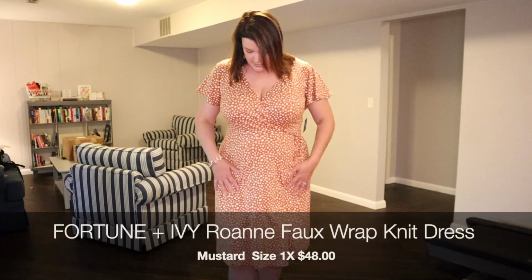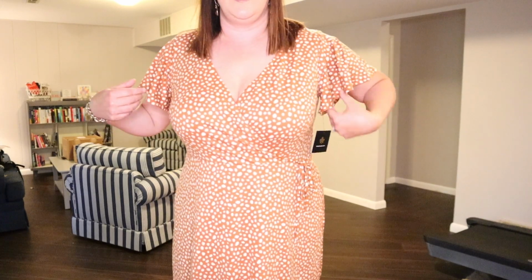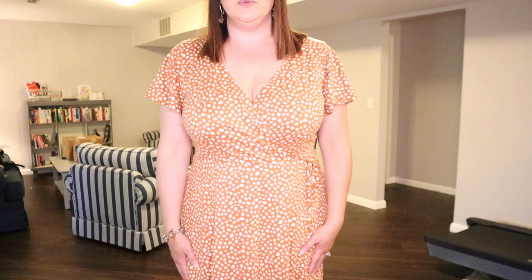Here we have dress number one. So I loved this dress on Tara and Denise. If you have not checked out her channel, you need to go check it out. And I think I love it on me as well. Obviously, it's going to look a little bit better once I have a tan, but this collar is very flattering. I like the flutter sleeves. I think those are very cute, very flattering. I love the little detail.